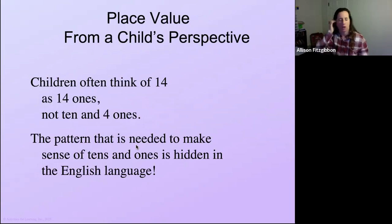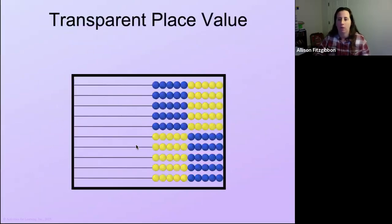The pattern needed to make sense of 10s and 1s was hidden in the English language. There's so many other languages that play nicely with the numbers, right? But here we change a little bit. So with RightStart, we show transparent place value. We talk about numbers a little bit differently so that you can help see the place value, and then your child can and will transition easily to the math name of saying things.